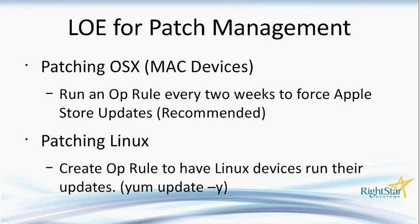So we also patch OS X Mac devices. There's an op rule, and you can set that to run every 2 weeks to force Apple Store updates. You have that capability. We can patch Linux boxes, again using yum update -y as a command line and just forcing it. You can obviously be much more specific and select yum security update and only do the security updates. So we have the ability to keep those other operating systems patched as well.